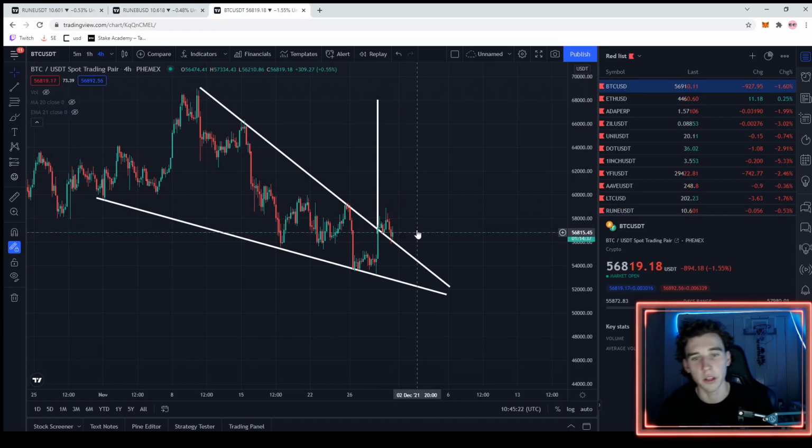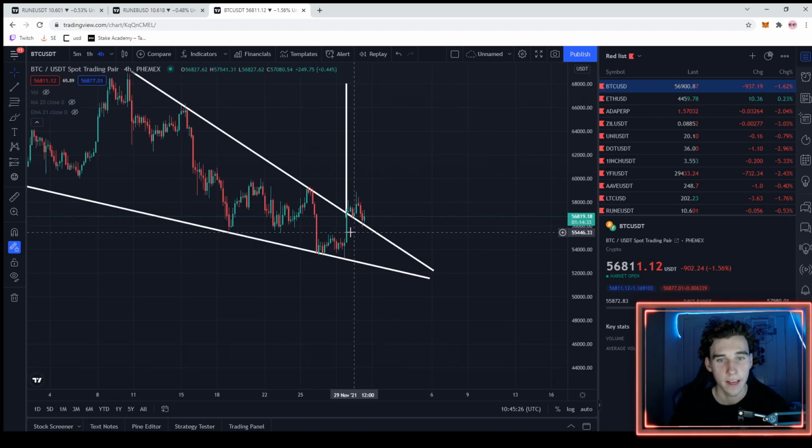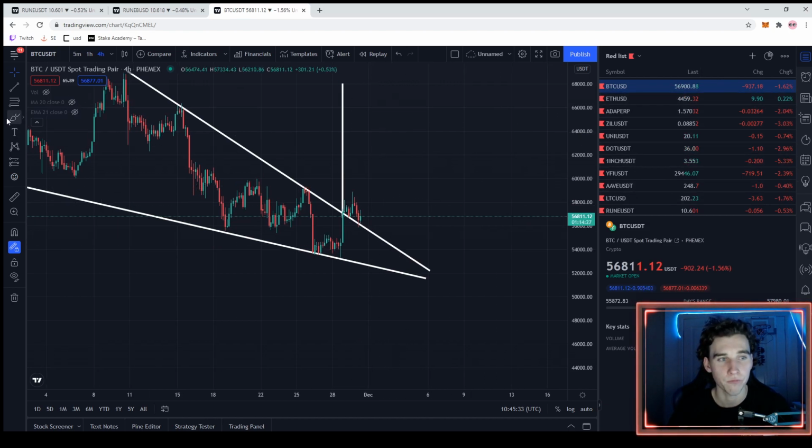Let's have a look at Bitcoin quickly. I've said this in my last 2 videos. It's in this falling wedge. We broke out, we've now come back down, and we're looking to get support. So I'm going to go to bed, and hopefully in the morning I'll wake up and see a move like this.